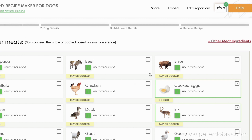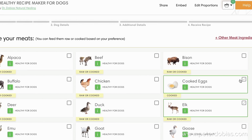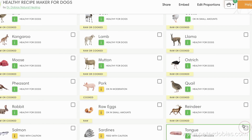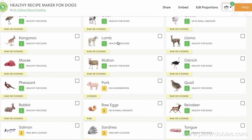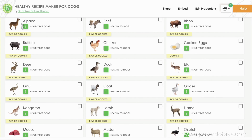When it comes to proteins, dogs should get roughly about 50% meat and other proteins, excluding bones and excluding vegetables. So I'm going to uncheck everything that I checked before. The foods that I like are usually wild meats. They're really hard to get, so sometimes we have to resort to other meats like chicken, turkey, beef, lamb, and others. But remember one thing, variety is super important in feeding a raw diet.